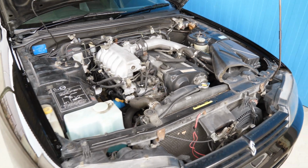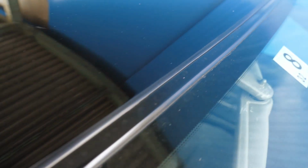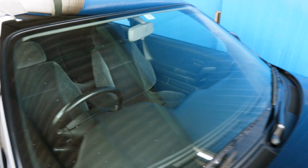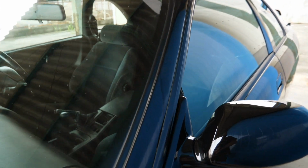Okay, now that we have already looked at the engine bay, I did want to just at least show you guys a little bit more of the details here, where when they repainted it and polished a lot of parts here, they actually put some fresh rubber seals all around. So on the front and rear windshields, they definitely got that, so it's really good.